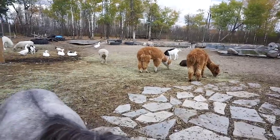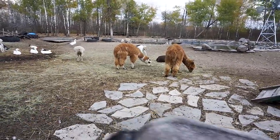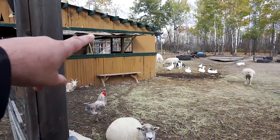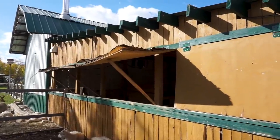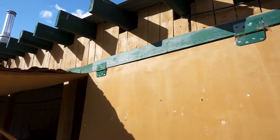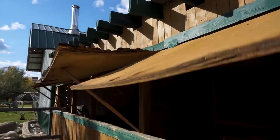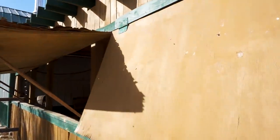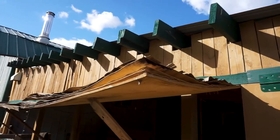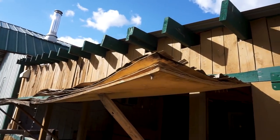So we're getting ready for the snow and the cold weather that's going to be coming. So this is something that, work in progress. We decided that we were going to do this hinged idea where these boards would come out and then we would be able to close them. But of course, as you can see here, it's all delaminated.